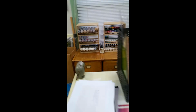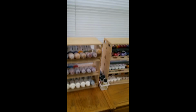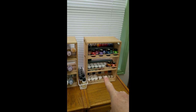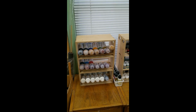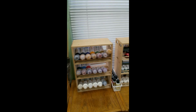And then I come over here, and here's just some more storage. This is where I keep my inks and my iridescent powders for my birds and the different effects that I do on my paintings. And these here are all the colors that I use the most, so I buy them in great big jars.